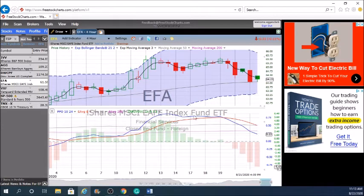And as you can see, our PPO line dropped below our moving average here. That's not a positive sign. Price reacted. Our derivative oscillator also dropped. Price reacted. Just stay away from EFA for right now. I'm going to stick to our other stock funds moving forward until we see some improvement in this chart.